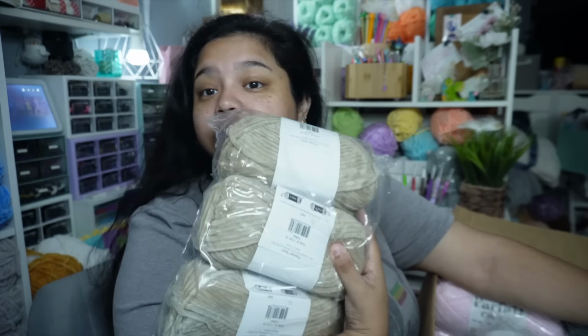Then we have Toffee. The other reason I purchased these is because they were on sale as well. You cannot not get any yarn when there's a sale. I also have a Hobie order coming in because there was a sale. They were half off for their toucan yarn, and their toucan yarn is comparable to Premier Parfait Chunky, so I love them just as well.